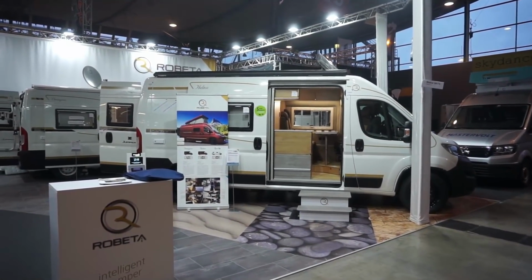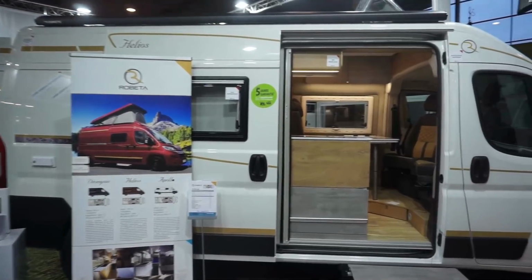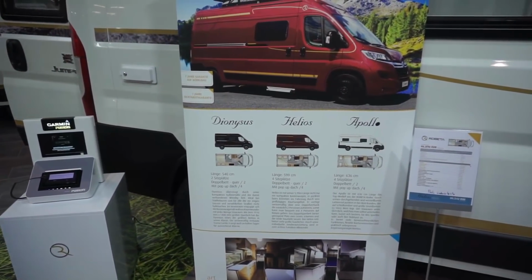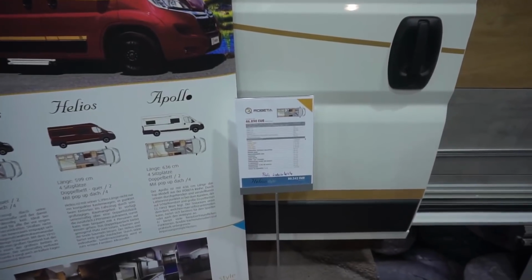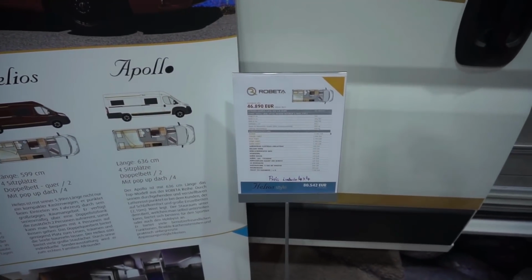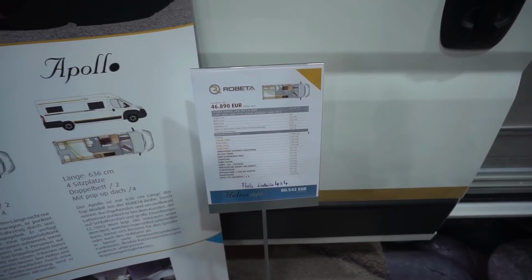This model I have in front of me is a 6-metre van on a Citroen base. It's called the Helios. It has 4 seating places and 2 sleeping places, and if you get the optional pop-up roof, the tent in the roof as I call it, it's an extra 2 sleeping places there. The price starts at nearly 47,000, but in this case with all the extras it's coming to 80,500.